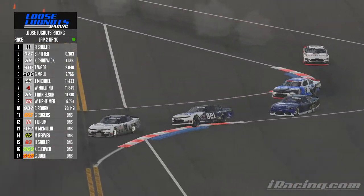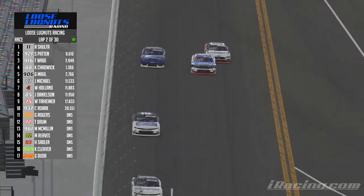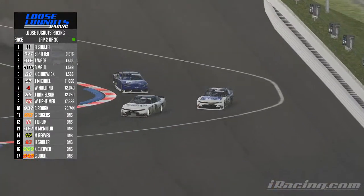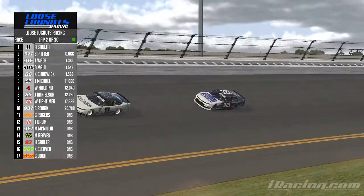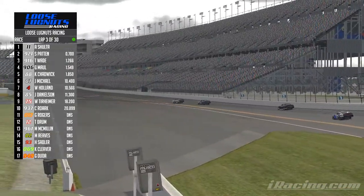And going through that final chicane there, looks like Ted Wade having a bit of an issue. No one spins out, though. And Scott Patton, you look at that, he lost ground. And again, watching the chicane. Watch here, we're going to watch a replay, folks. Going into this chicane, you see how close they are.